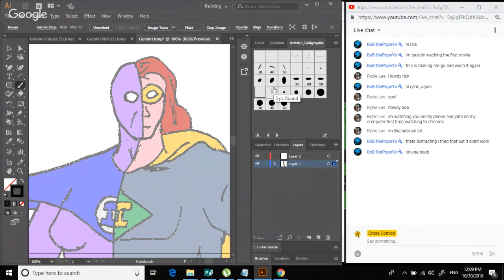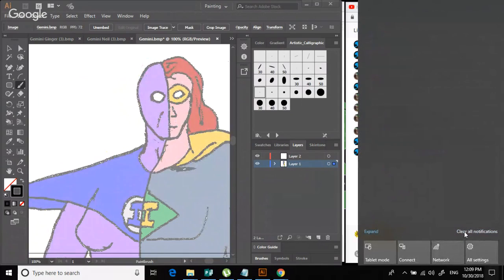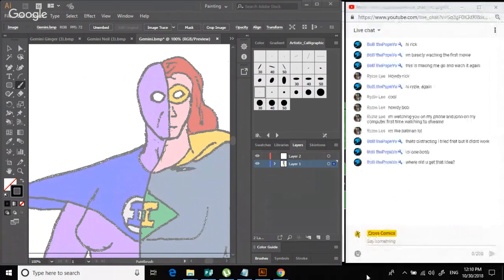So what we are going to do today, as I was saying, we got 3 to remaster. I just thought, Gemini, it's supposed to be twins, and I thought it would be interesting to combine a guy and a girl twin, fraternal twins. I just thought it would be an interesting concept.